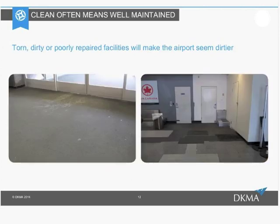Maintenance is also essential. If the first thing passengers see when they walk in your door is a torn carpet covered in chewing gum, that's going to be a pretty hard negative first impression to overcome, even though you might have the best shopping or the best facilities in the rest of your airport. If you make a strong negative first impression of dirt as soon as people come in the airport, that will be very hard for you to overcome.